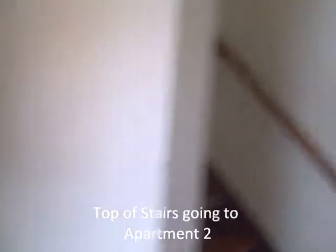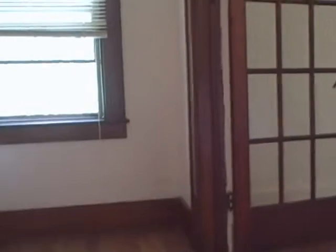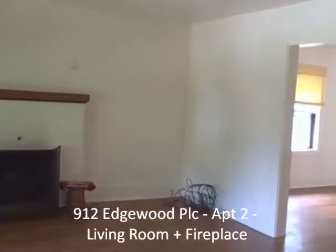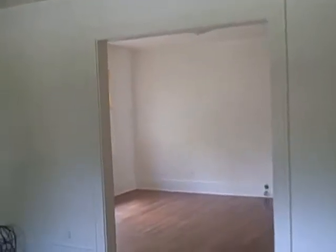This is the top of the stairs from the front door. Nice wide stairway. And this, as we enter the upper part of the hallway into the living room. And we're now viewing the living room and fireplace. Nice size living room. It has French doors, of which we'll be reviewing later.